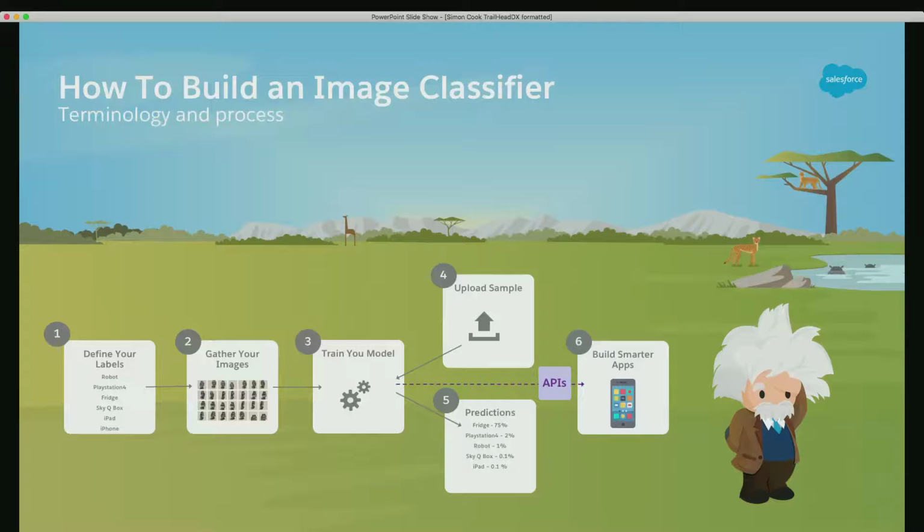The documentation says you need about 1,000 images per label. I use about 100. And actually, I didn't even take real-life objects. I used 3D objects. So I trained it to recognize that fridge from a 3D object of that fridge, because it was just quicker and easier for me to do. So it can be very accurate, Einstein Vision.